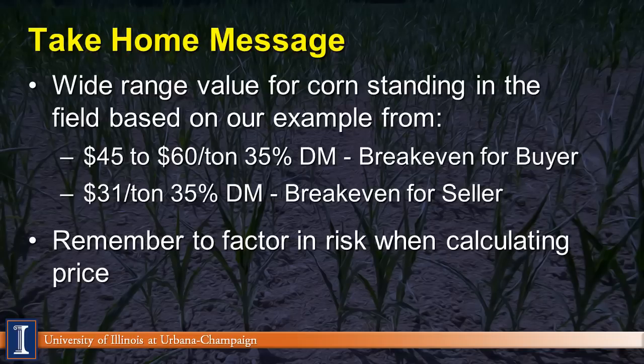Big range, big range. If you're buying lots of tonnage, there's a huge difference there. So there's going to be lots of discussion, determining where we should be, depending on if you're the buyer or the seller. And also remember to factor in risk when you look at these various prices.